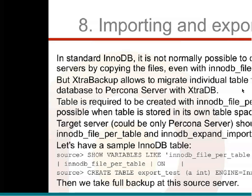Because the Percona Server features the innodb_expand_import patch. The table is required to be created with the innodb_file_per_table option enabled, so exporting is only available when you store your table in its own tablespace. And on the target server, which would be the Percona Server, you should enable both innodb_file_per_table and innodb_expand_import options. Please note that since Percona Server 5.5, innodb_expand_import has been renamed to innodb_import_table_from_xtrabackup. Behavior and values are the same, just the name changed.